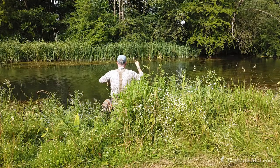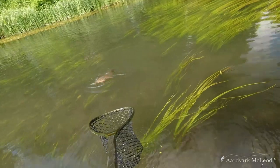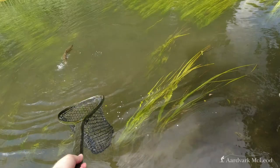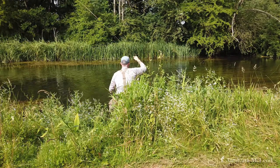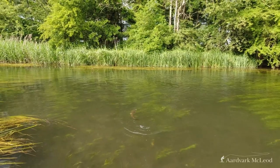Vaguely back under control. Come on, let's just go straight for the net. Oh, he's in the top of the beak. Just in the top of the beak. Stop thrashing around like that. It makes me nervous. It makes me very nervous. Come on.